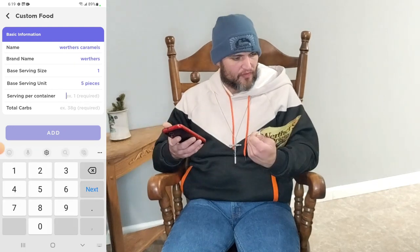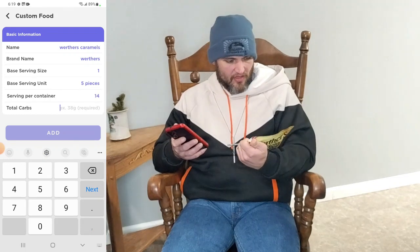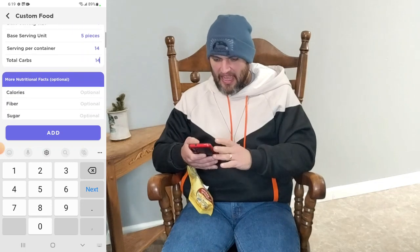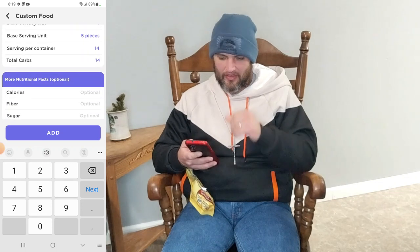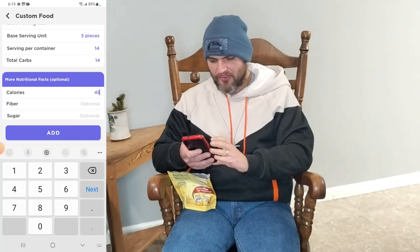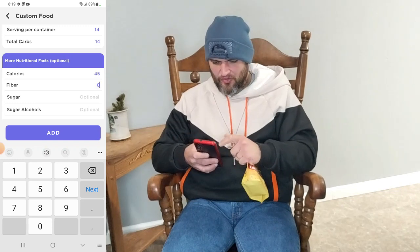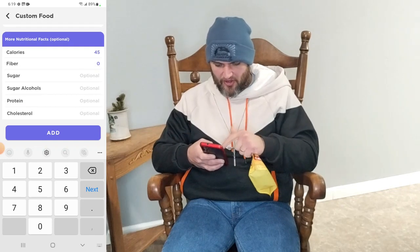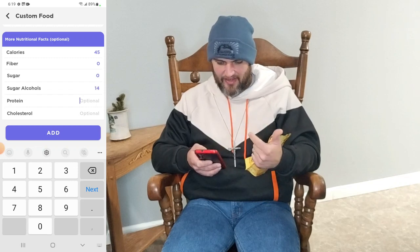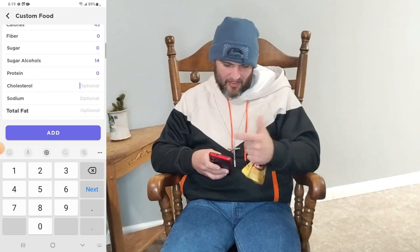Servings per container, the bag says about 14. So about 14. Total carbs, 14. Alright. Now we get to the bottom, where we get to subtracting all that stuff out. So in 5 pieces, there's 45 calories. We're just gonna go in and put in the nutrition facts. Fiber says 0, but obviously some stuff's fiber takes away from our net carbs. Sugar 0. Sugar alcohol 14. There we go, we get to a 0. Protein, believe it or not, there's 0 in this candy.